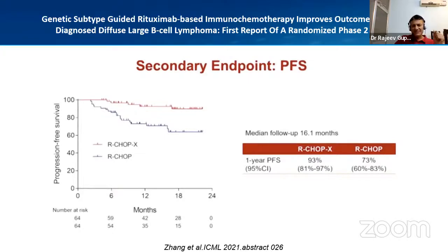So first, it has met its secondary endpoint also, that is PFS. The 1 year PFS was 93% versus R-CHOP 73%. So there is a big difference, and it's a phase 2 study. We need larger comparative trials, whether now we can strategize our DLBCL patients based upon genetic profiling, as we are doing with SMART in myeloma, as we are trying to do in ALL also, in AML also. So this study holds a ray of hope that in coming years we cannot utilize one standard of treatment or standard of care R-CHOP for DLBCL first line. It can be modified according to the gene profile of the patients.